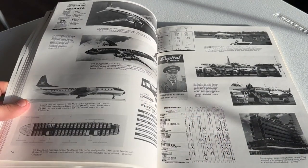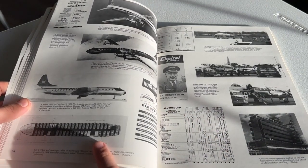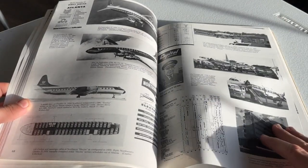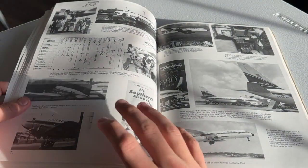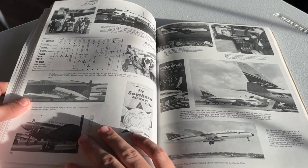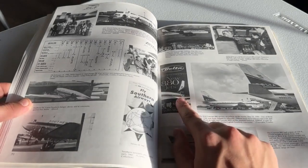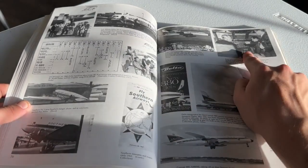Same song, second verse for all this. We're even finally getting into some seat maps, which is fantastic. Overall, really good information. Northwest also making their appearance at ATL. More good information throughout here too, which looks really good. More Delta DC-8s taking off, really cool. Oh, Convair, excuse me, we have Convair. That's a really cool cockpit shot.